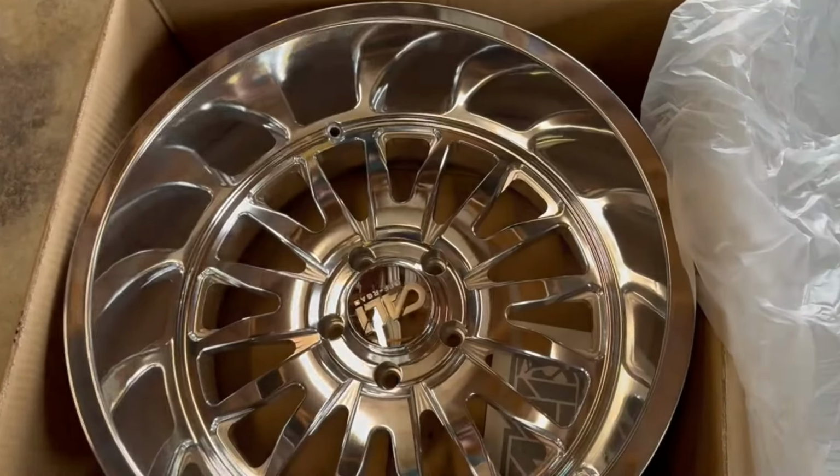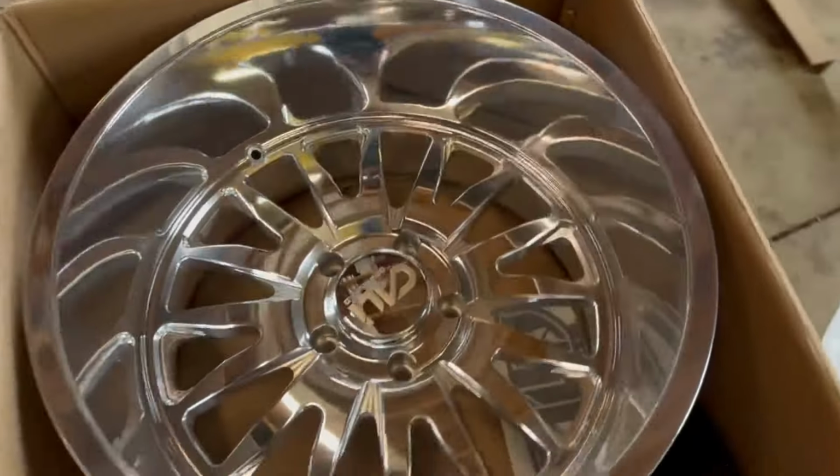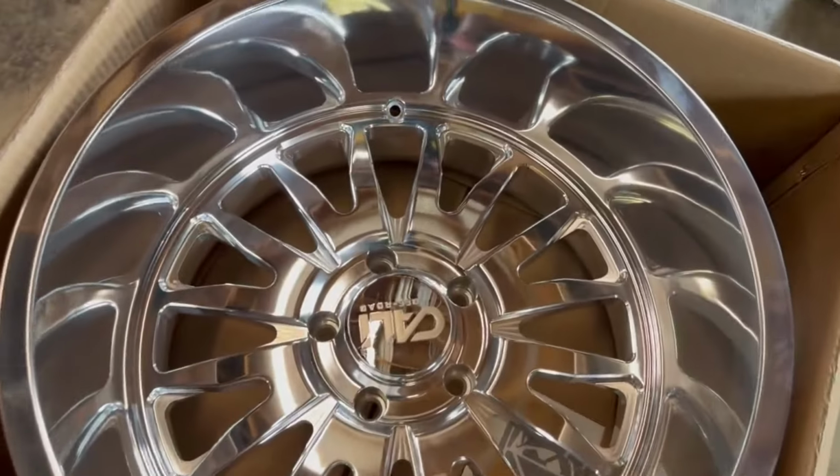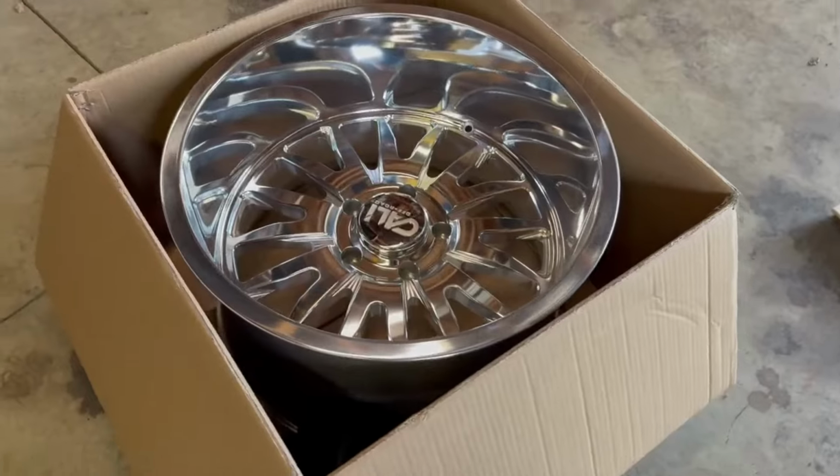So freaking stoked about these things. Ready? Oh my gosh. These things are freaking flawless. 20 by 12 Cali Summits, polished.